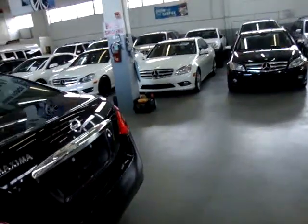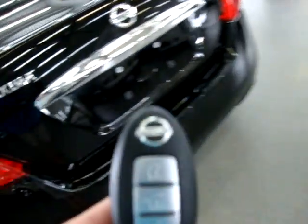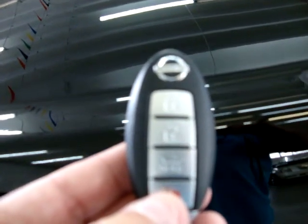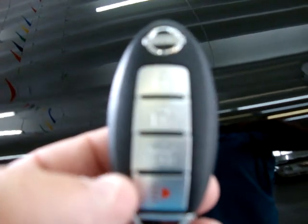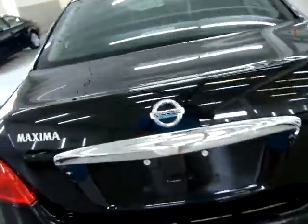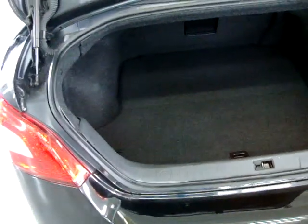Let's pop the trunk. You can pop the trunk from the remote also. There's a button right here at the bottom. The top is for locking, the middle is for unlocking, this is to pop the trunk, and the one on the bottom is for panic, meaning you hold it and the car starts beeping. It does not come all the way open, it just pops. You've got to lift it up manually. And this is your trunk. It's nice and spacious.